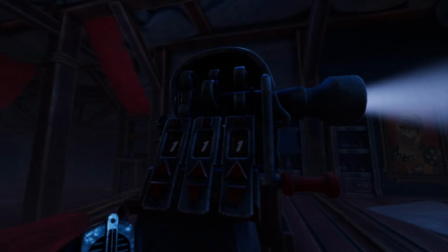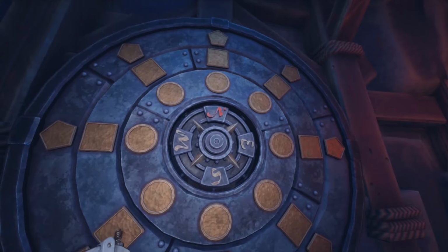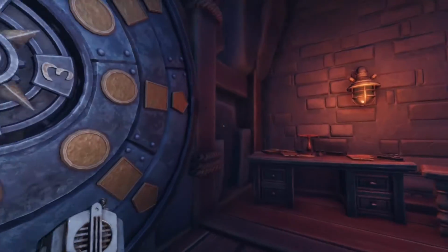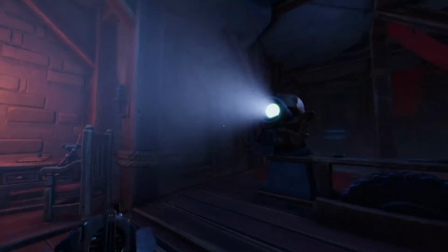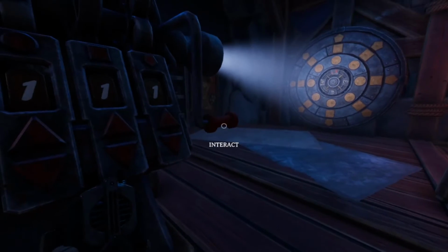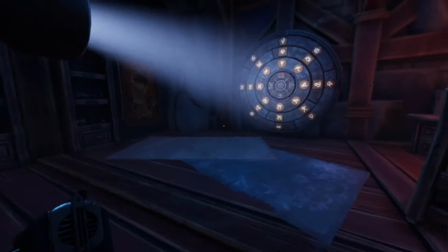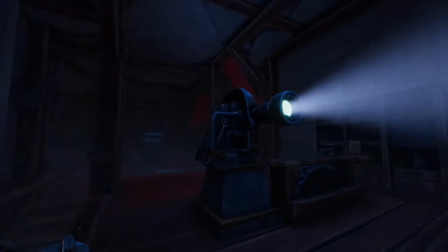Okay, so I've got a 3-digit combination that leads to a projector. I've got shapes. I've got north, south, east, west, so I've got the compass rose. Okay, cool. Can't figure out what I can interact with yet. Maybe I can change the projector. Oh, there's new symbols now. Yeah, they're like, oh god, they just disappeared.